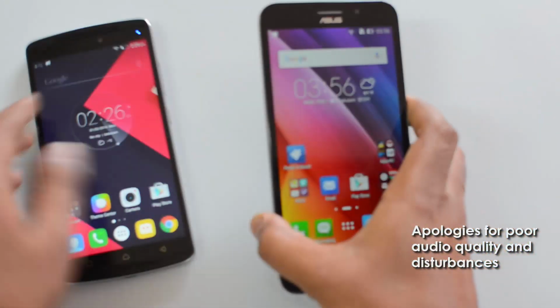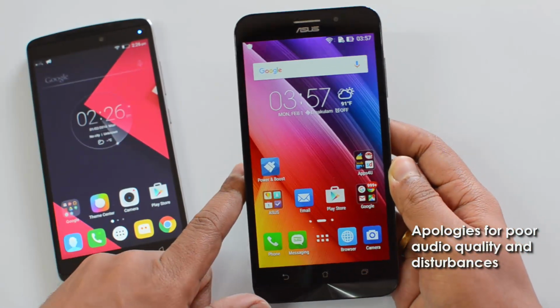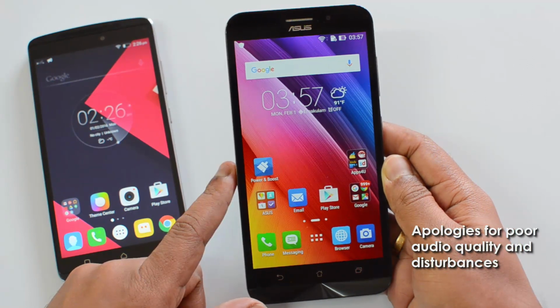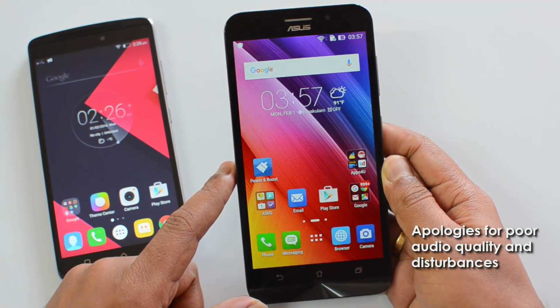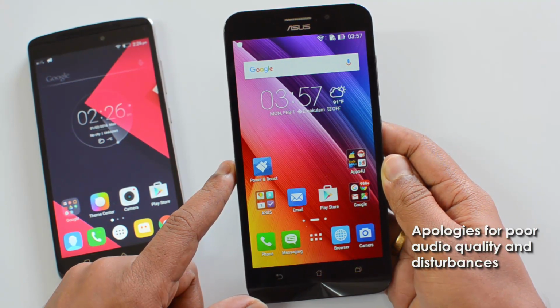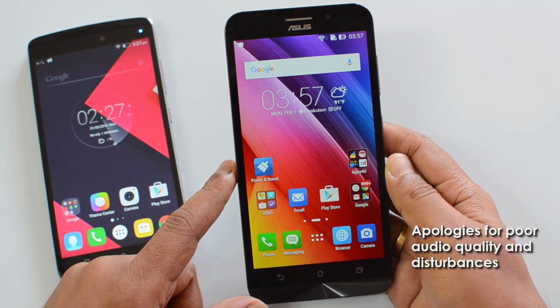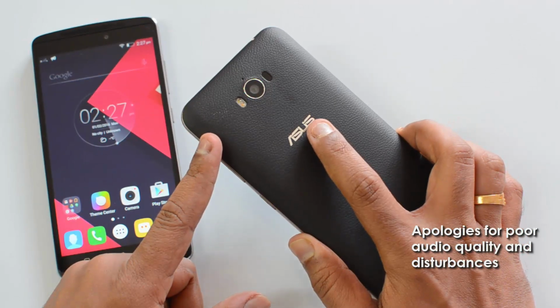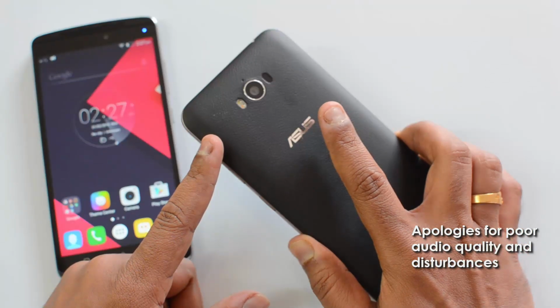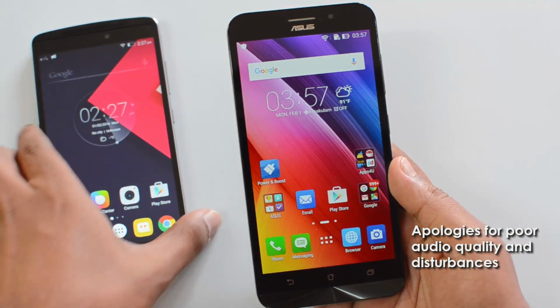Now coming to the Zenfone Max, this is the first device from ASUS which comes with a high capacity battery. It has a 5000 mAh capacity, and it comes with a 5.5-inch HD display. It's powered by the Snapdragon 410 quad-core chipset with 2 gigs of RAM and 16 gigs of internal storage. It has Android 5.1 Lollipop and a custom Zen UI. On the camera front, this has the 13 megapixel rear camera, dual tone LED flash, laser autofocus, and a front facing 5 megapixel camera. So that is the spec aspect of these two phones.